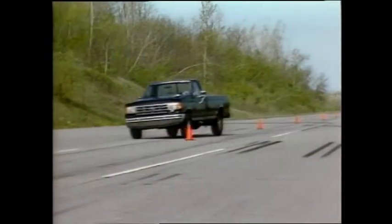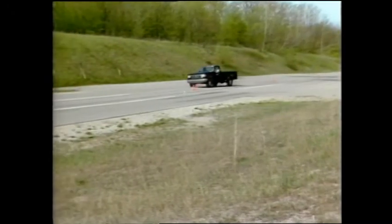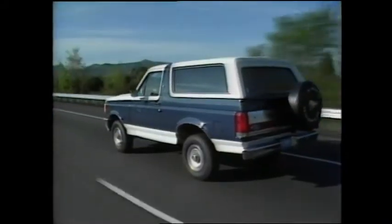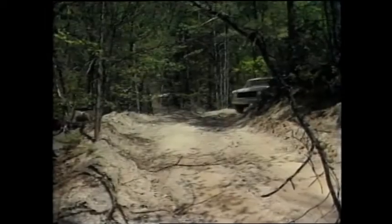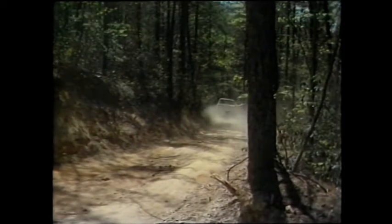The pickup has evolved into one of North America's most popular vehicles, and none has been more popular than the Ford F-Series. For 1987, Ford's F-Series pickups and Bronco utilities will strengthen their leadership position in this booming market. Ford has taken the features for which its trucks are best known: reliability, durability, and serviceability, and improved upon them.